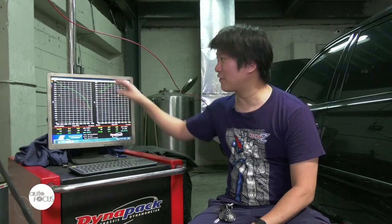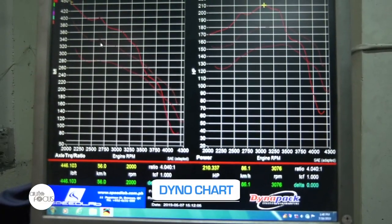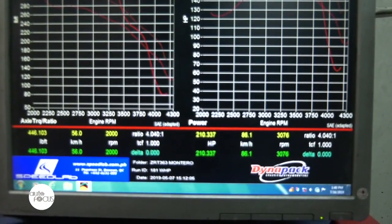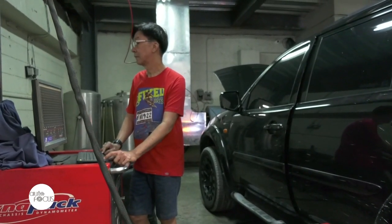Spend enough time on the internet and online and you'll probably come across one of these when talking about performance numbers. This is called the dyno chart, and this is the most effective and straightforward way to prove that something makes power or not when it comes to engine modifications.